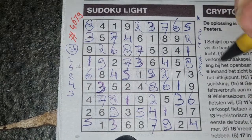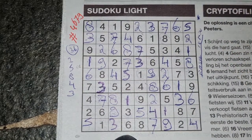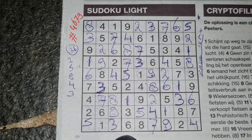Finished in 14 minutes. Told you. Needed to be faster than 15 minutes, so I'm very well pleased with the time. And I like this one. Yes, I really do.